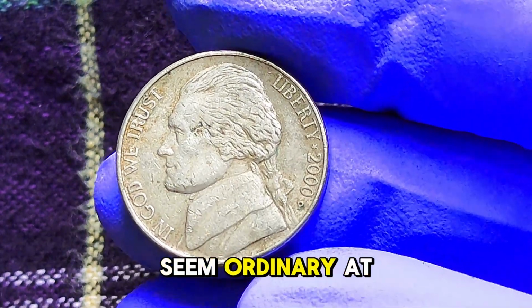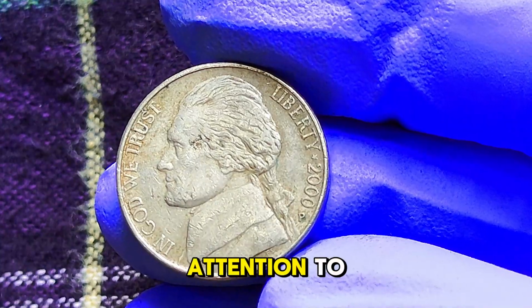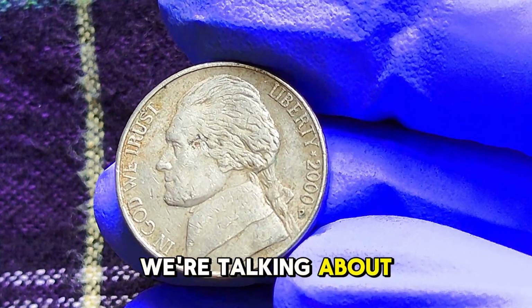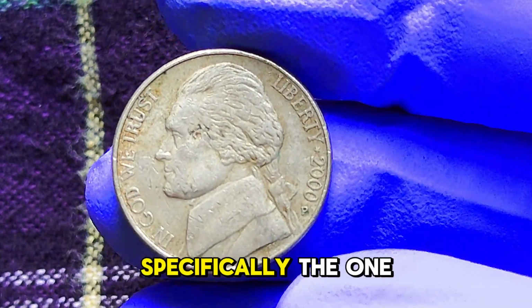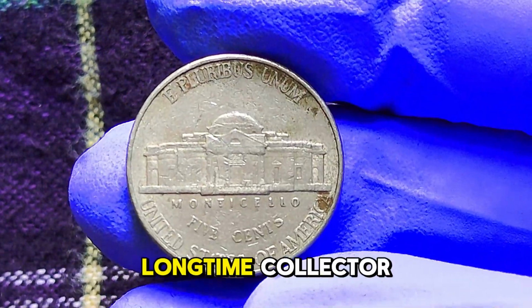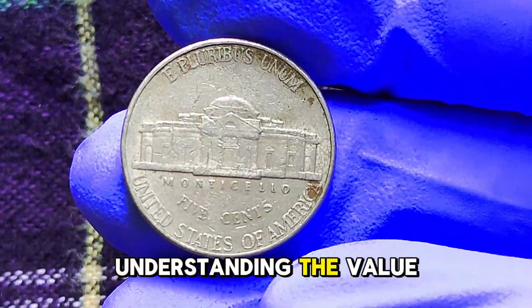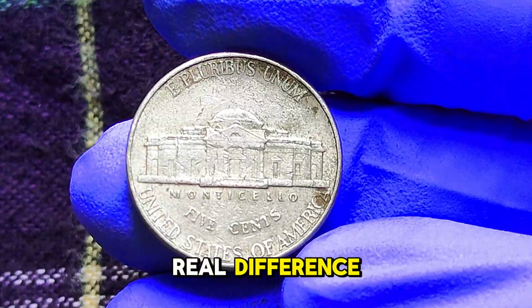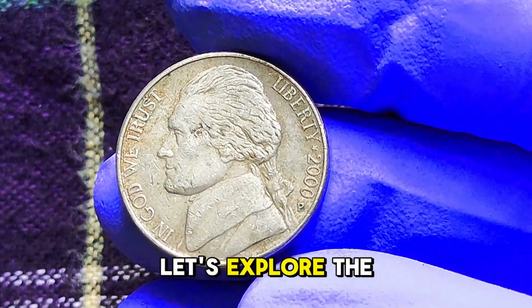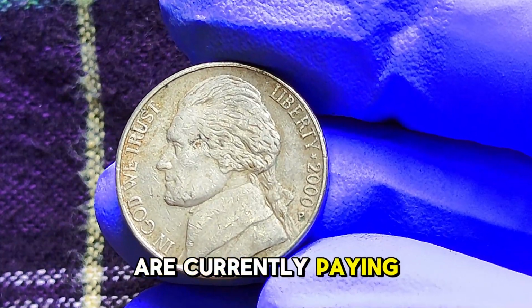This is a coin that may seem ordinary at first glance but has some fascinating details collectors should pay attention to. We're talking about the 2000 Jefferson nickel, specifically the one with the P mint mark from the Philadelphia Mint. Whether you're a longtime collector or someone who's just beginning to sort through their change jar, understanding the value of coins like this can make a real difference. Let's explore the history, how to spot a valuable one, and what collectors are currently paying for these nickels.